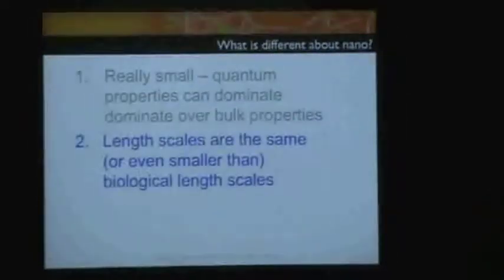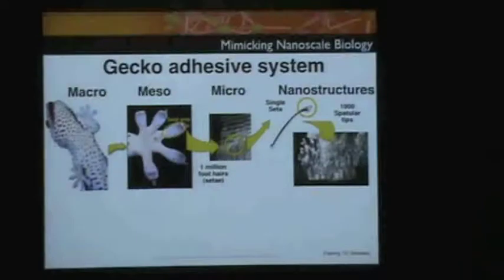What else is different? The length scales are the same as or even smaller than biological length scales. So what's an example of that? Here you have a gecko. Have you ever seen a gecko? It can climb up walls. It can even stand on the ceiling. If you look at the macro scale, you have a gecko or some sort of lizard. And if you look at the mesoscale, which means in between, you see its foot.